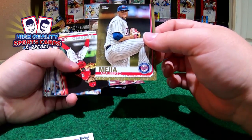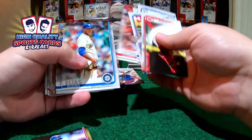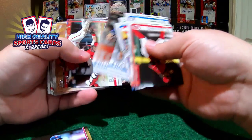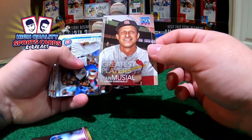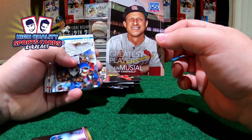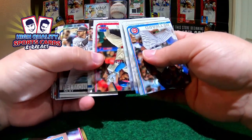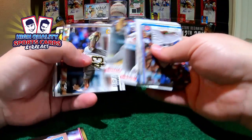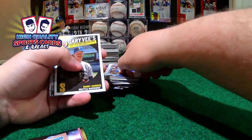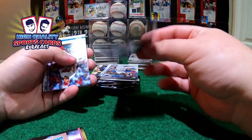Alberto Mejia, gold pedal out of 2019. Project Dave Winfield, blue. Dan Murphy, All-Star. Stan Musial. Gary Beast, Randy Johnson, Seattle.